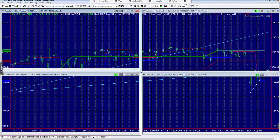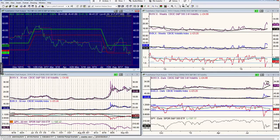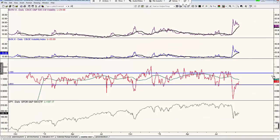Let's take a look at the volatility ratio, which is short-term versus long-term volatility. And as you can see, we got really, really extreme. I had even mentioned, as we were penetrating the lower end of what would be considered the oversold condition, that once we got beyond the 0.95 level, it indicated more weakness, and boy, did we get that.